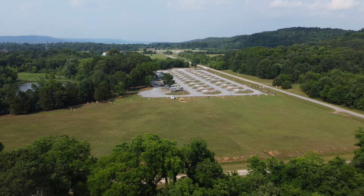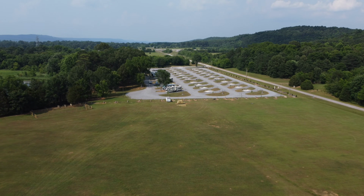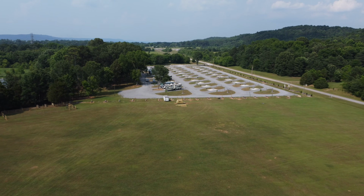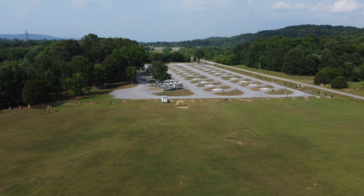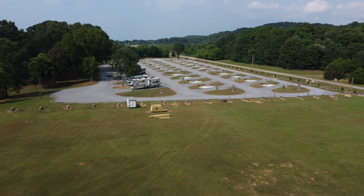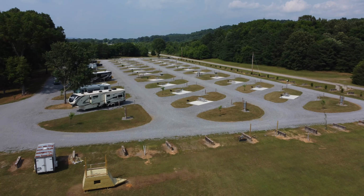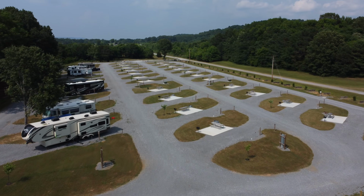Once again, this is a beautiful area to just hang out, chill out, relax, sit back, kick back with a cocktail in your hand and enjoy the quiet. Katrina and I have been here for a few days, and it's very, very quiet and very relaxing. For those of you who may not want to be around a lot of people at a large campground, right now this would be ideal for you to come here and check this place out.